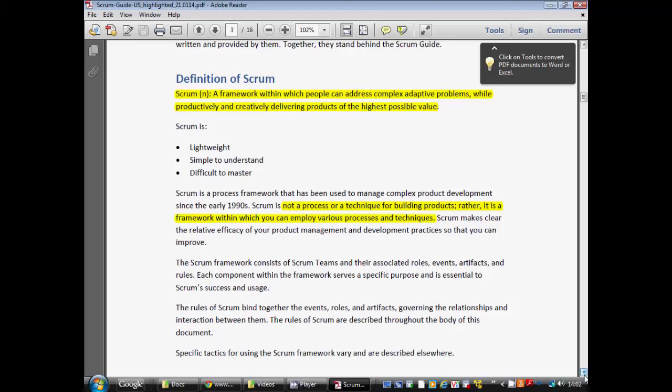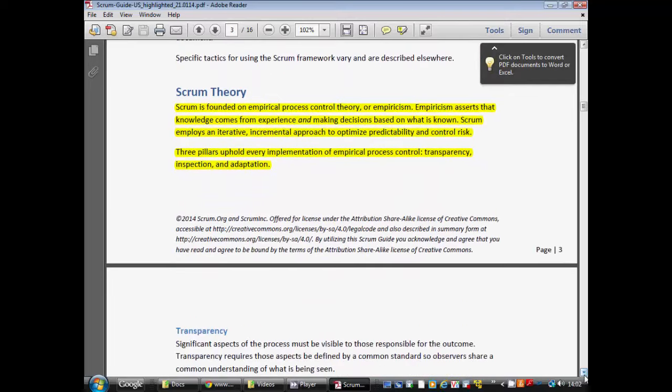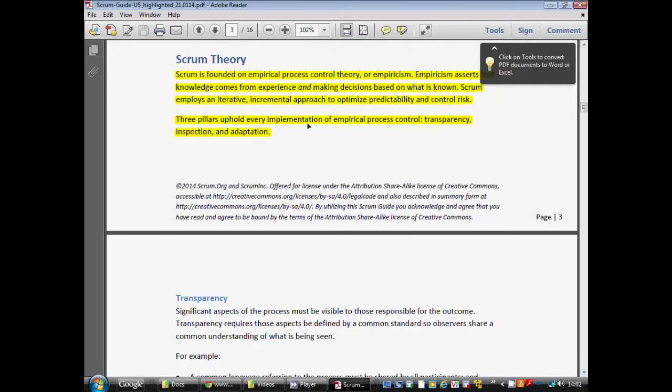The next part is the theory, so just drawing your attention again to the fact that it uses empirical process control theory. And the key thing here that I wanted to draw your attention to, that perhaps wasn't drawn out enough in the overview that I asked Ted to do, was that empiricism is about learning from the mistakes of the past and improving and making new decisions and making changes and adapting.